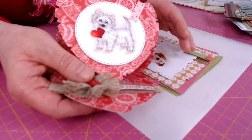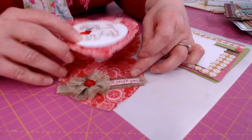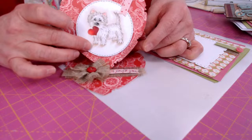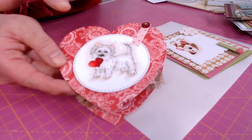Okay, so this is an easel card, and I've used the nested cross-stitch hearts here. Stunning. And really, I've used quite a heavy pattern paper here in red and pink, which I like that combination. I know a lot of people don't, but I've used a little Westie dog on here and I've just let the image speak for itself. Oh, it's stunning. And the way you've coloured it as well, I can see you've used that shading technique. This is no line colouring.